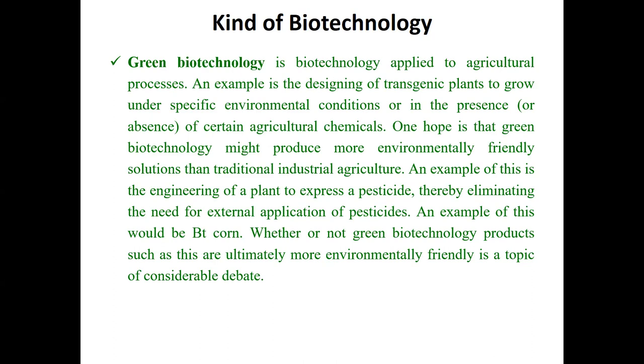So in case of insects, their gut and mouth parts are alkaline, but in our whole gut system, it is acidic. Acidity is sometimes a big problem. So BT brinjal is the only genetically modified, advanced biotechnology product which was introduced in 2014 and has been used by more than 60,000 farmers all over the country.